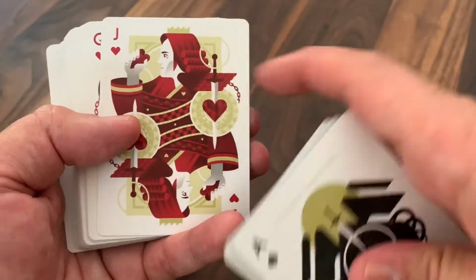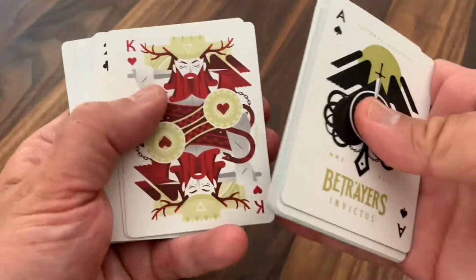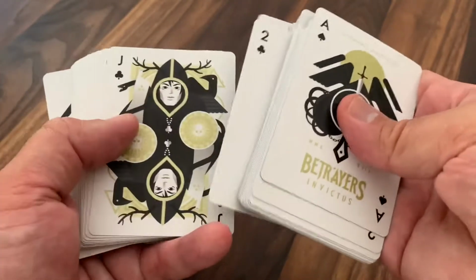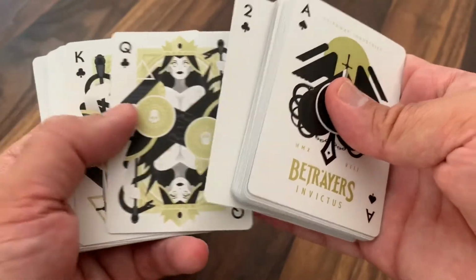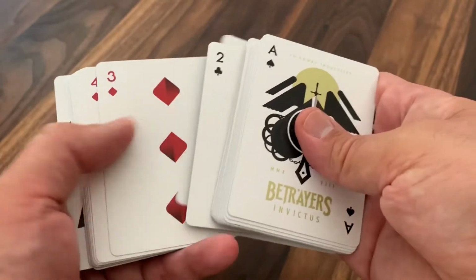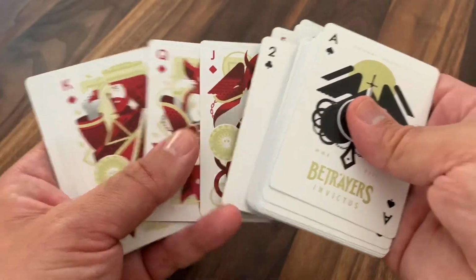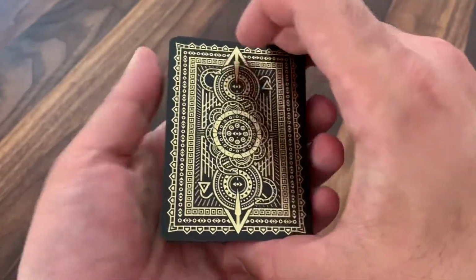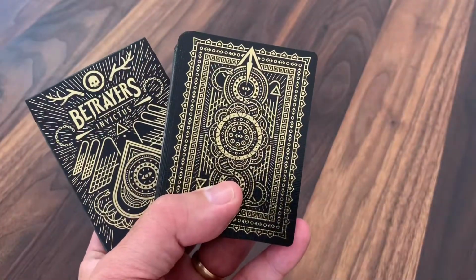But I love everything right down to the facial expressions on these, the serene look there on the King of Hearts. Just every single court card here, really interesting. Love the little details on it. Love the different poses that they're in, and yet at the same time it maintains a bit of a classic feel to it. Almost feels a little bit like royalty that you'd see in a normal deck. So just a really beautifully drawn set of cards, but really the winner for me is going to be those back designs. So that's really the thing that elevated Betrayers Invictus to number 4 on my list.